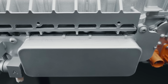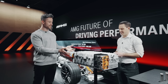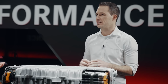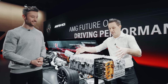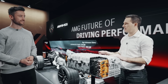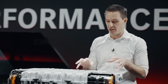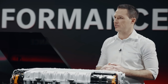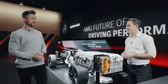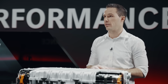So there is some sort of cooling liquid in there, or how do you do that? Exactly. This is a non-conductive liquid cooling. So this chamber right here where the cells are is completely flooded with special fluid. And with this, we can cool down the battery and set the temperature at the right spot where we need it. That's crazy. I never heard anybody do that before. Even in serial production, we have never seen something like this before.